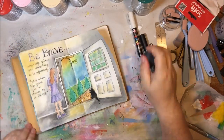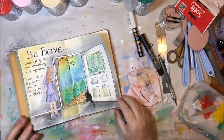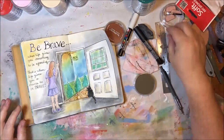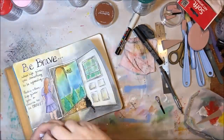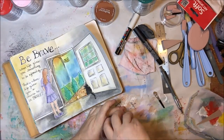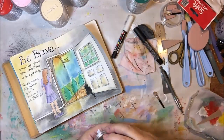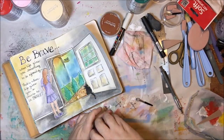Very bravely drawing it without the pencil. Now I'm erasing my pencil lines, and as you can see, the color didn't come off. So I guess the Spectrafix fixed it. And then just my finishing touches to color in the branch and the nest and the bird with the pastels. Trying to find the color I want. There it is. Phthalo blue.